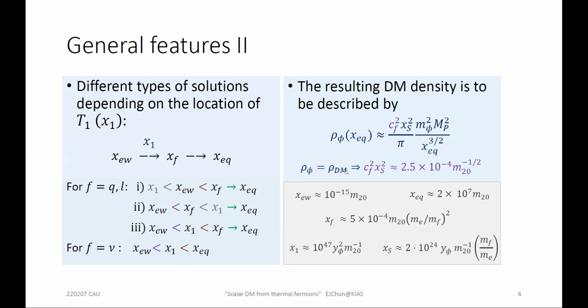Now you solve the equation and determine the dark matter density at equality time. It should behave like this: in this case, like 1 over T to the 3/2, or temperature cubed, or the scale factor to the power minus 3. XS is a given parameter, and from the solution of this equation we should determine this coefficient C, which will be a function of the fermion mass, the coupling, and the dark matter mass. Then to get the right dark matter density, we need to have this quantity.